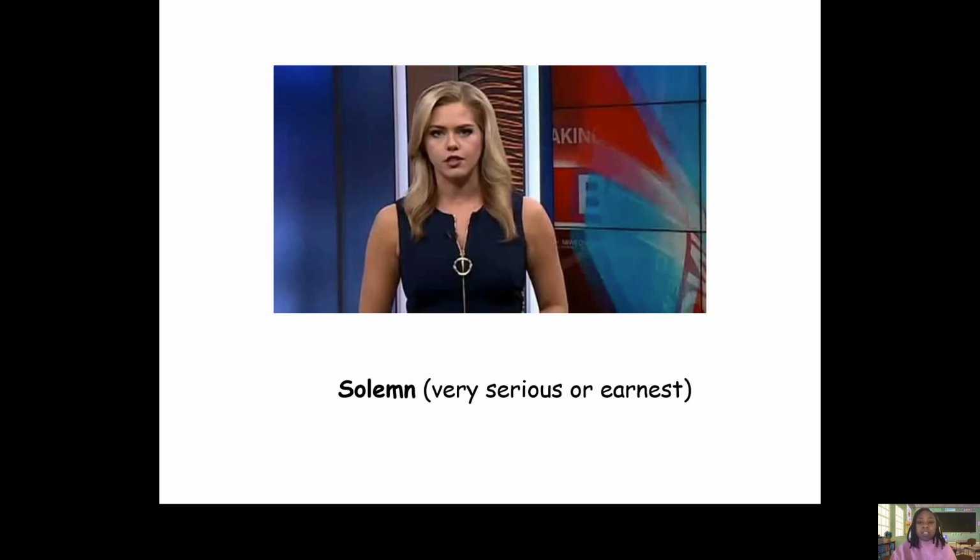The next word is solemn. Solemn can be described as a look or a feeling, and it just means very serious or earnest. Earnest also means very serious and grave. So, for example, here you can see the news reporter has a very solemn look on her face as she reports breaking news of an accident that has happened. Okay, solemn. And for solemn, do a very serious face. It's not a feeling of anger or frustration, it's just a very serious look.